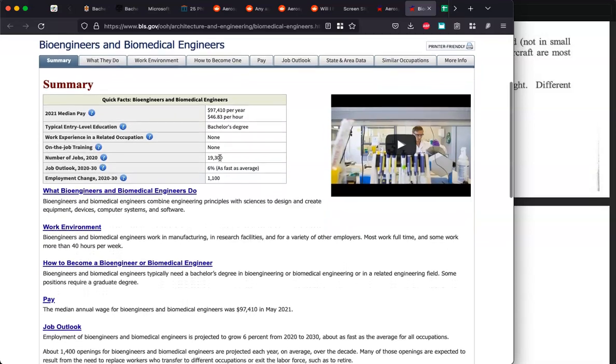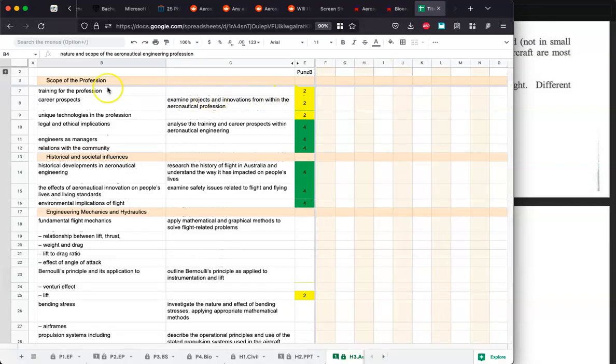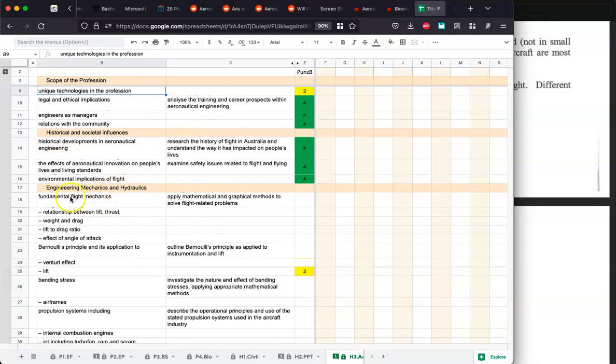I will say that I think both areas are probably growth areas. Aerospace, in terms of dollar values, when we're talking about aerospace rather than aeronautical, is probably going to be a massive growth area as companies like Amazon and Sky Blue, SpaceX work on monetizing spaceflight. So now that I've talked about training, the profession and career prospects, technologies unique to the profession, I think are covered very well in this mechanics section.